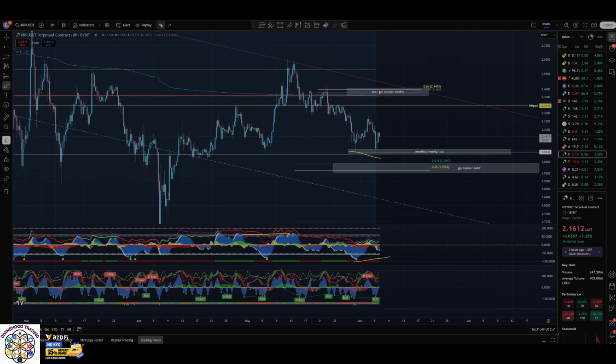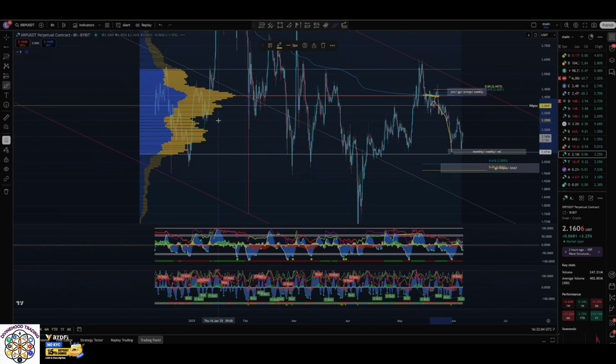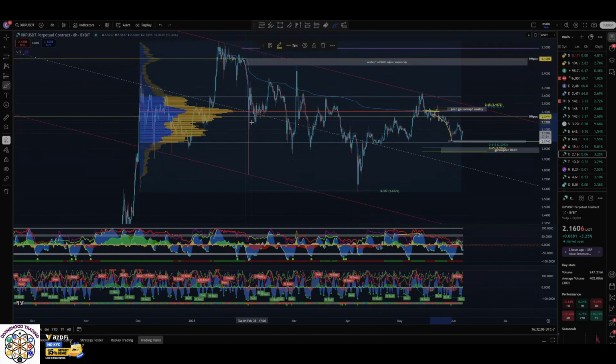And I have been saying for a couple weeks now that since we lost the point of control up here at 241, the highest probability for XRP was to continue to grind its way down to the value area low. And now that we are here, this really is a key support level to hold. It's the value area low of our range of the last 6 months. And this is where the asset has been considered undervalued for the last 6 months, for the whole year of 2025.